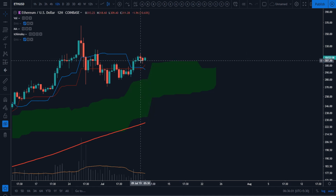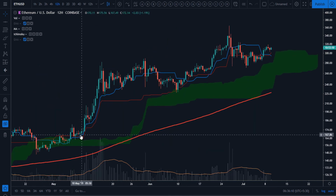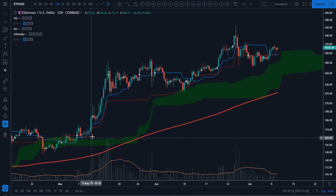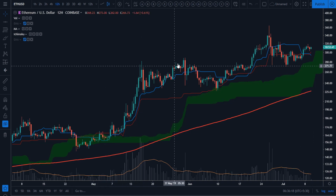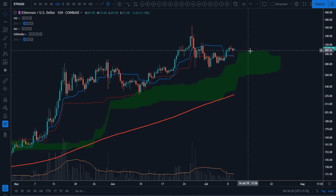We talked about how if Ethereum pops over the cloud and starts closing candles over the cloud, and then we get the bullish cross, right? Similar to what happened over here, guys. We got your bearish cross first, popped over the cloud, and then you get your bullish cross and you surge to the upside. That's what we'll be looking for over here too.